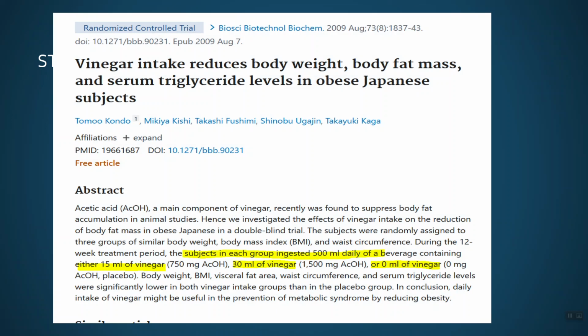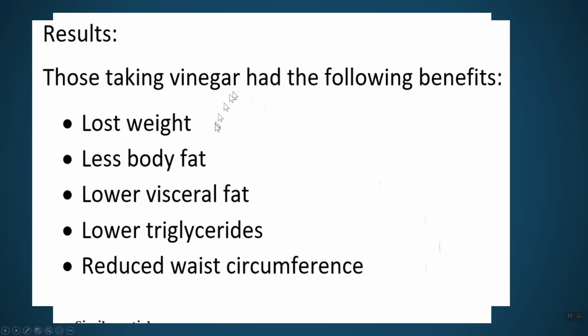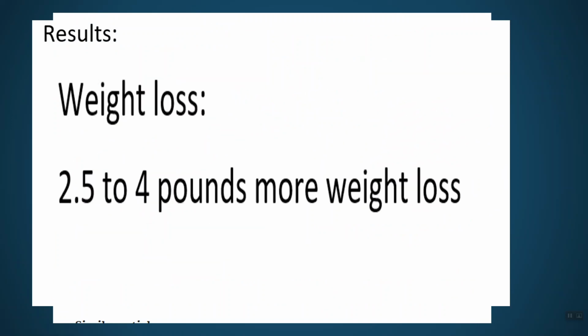So I've got this investigation here where 155 people are followed for 3 months. They're given a 16-ounce beverage that contains either 1 tablespoon of vinegar, 2 tablespoons of vinegar, or no vinegar at all. They do this every single day for 3 months. What do they find? After 3 months, those doing the vinegar lost weight, body fat drops, visceral body fat decreases as well. That's important because that's the worst kind of fat. Their triglycerides drop quite a bit, and their waist circumference decreases as well. Now, in terms of the weight loss, 2.5 to 4 pounds more weight loss in the vinegar groups versus those who just consumed the beverage itself without the vinegar.